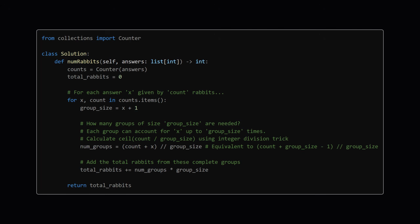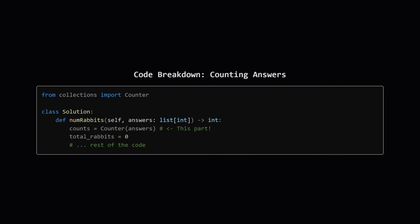It looks pretty short, right? Don't worry if it's not immediately obvious what each line does. We'll quickly walk through the main parts. First off, we use Counter from Python's collections library. This is super handy. It just goes through the input list answers and counts how many times each number appears. So if the input was 1, 1, 2, counts would basically store 1: 2, 2: 1. Easy peasy. We also initialize our total rabbit count to 0.